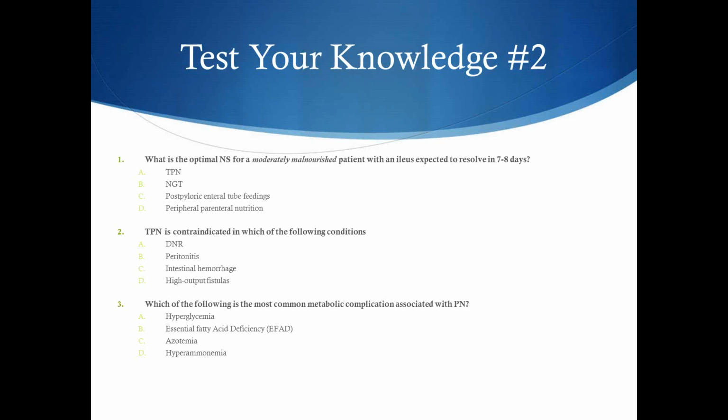So that's why goals of care are very important, especially for patients where maybe palliative care is involved. Sometimes the family may still decide they want to feed the patient, so we do it, but usually if the patient's DNR, the risk of starting TPN may be higher than the benefits of starting. And all the others are actually indications for using parenteral nutrition.